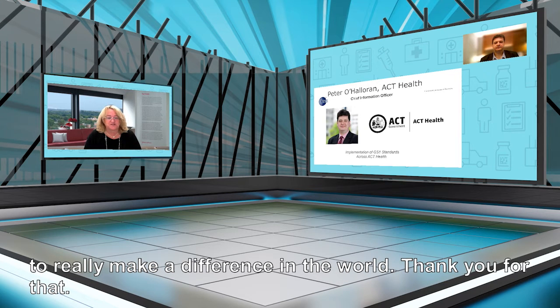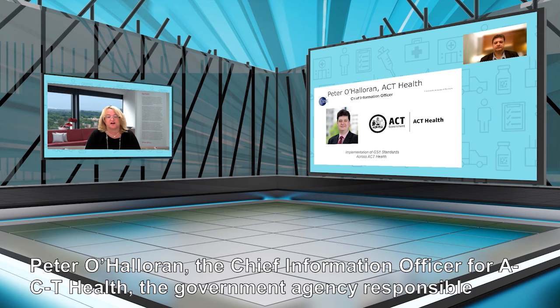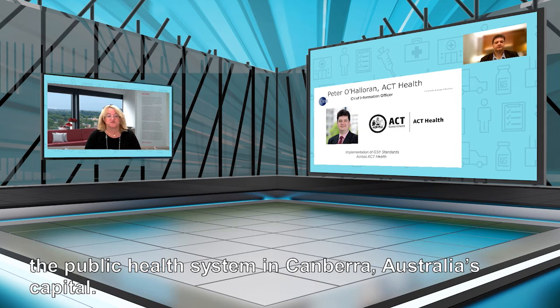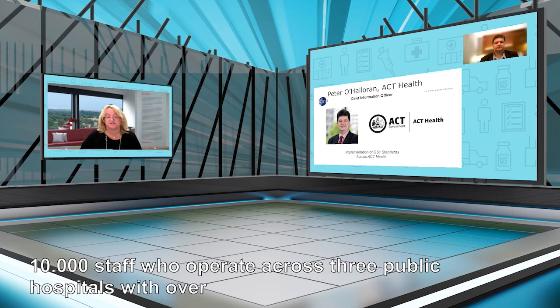He is the Chief Information Officer for ACT Health, which is the government agency responsible for the public health system in Canberra, Australia's capital. Peter is responsible for over 250 systems that serve over 10,000 staff who operate 3 public hospitals in that region with 1,000 beds and more than 40 community facilities.